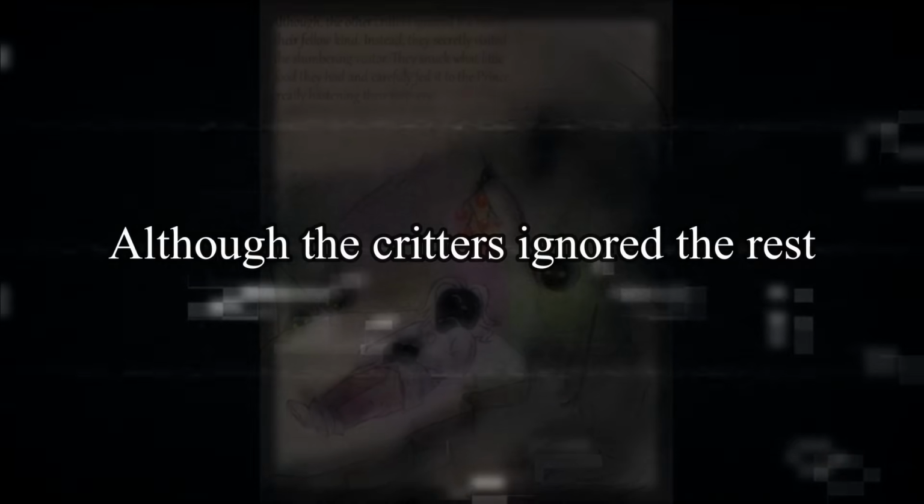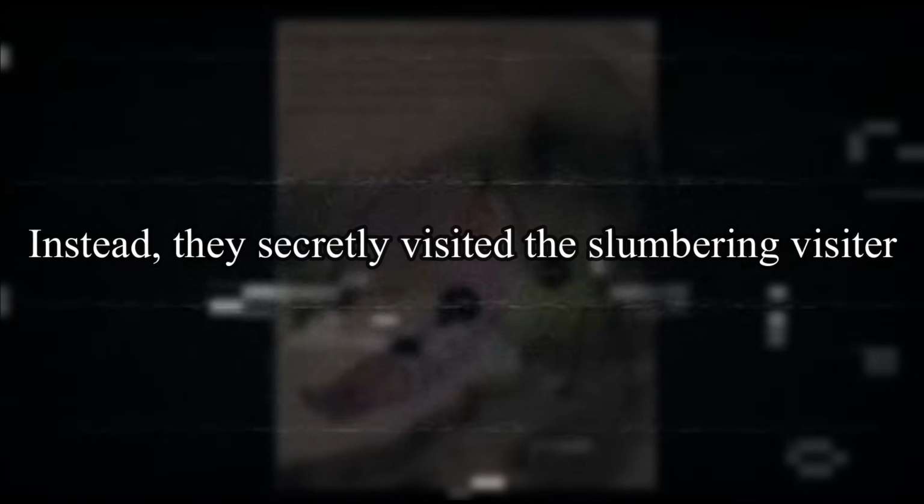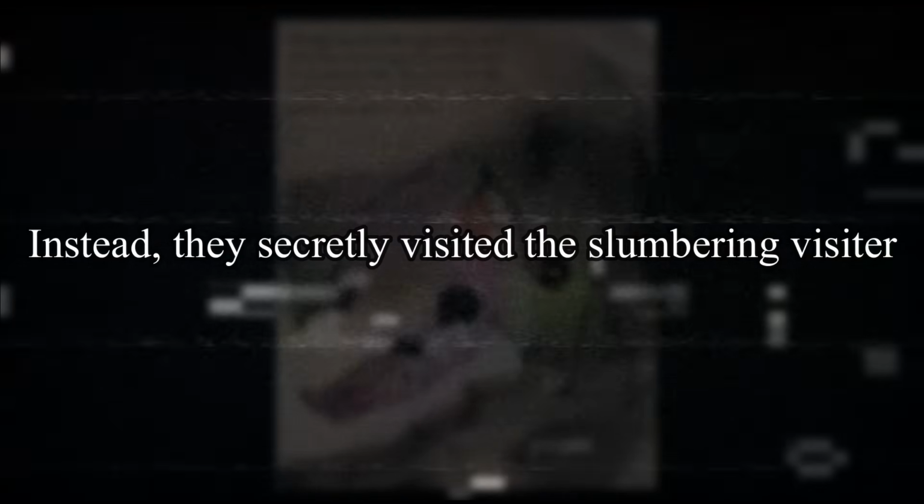Right after this, we get another page in the prince's story. It reads, "Although the other critters ignored the rest of their fellow kind, instead, they secretly visited the slumbering visitor. They snuck what little food they had and carefully fed it to the prince, greatly hastening their recovery."